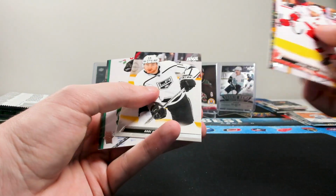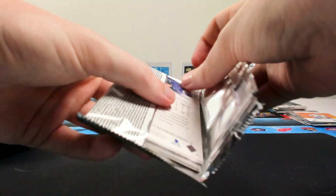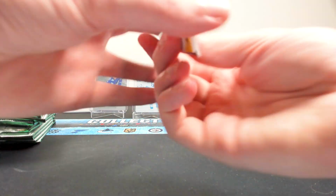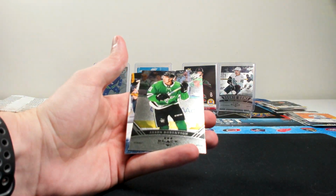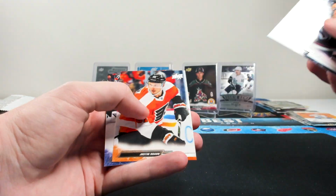And Noah Cates isn't the worst pull. He is one of those sleeper players. He had a really solid year on a bad team. Kind of has come out of nowhere, so you can keep it up. You never know. Jason Robertson on the triple diamond for the Stars. Nice little fish there.